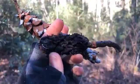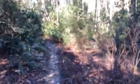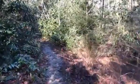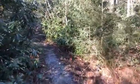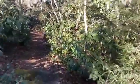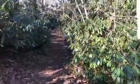This is from a magnolia. Now, we've got a couple that are growing around here. That's probably where that came from. Yep, just more down branches.